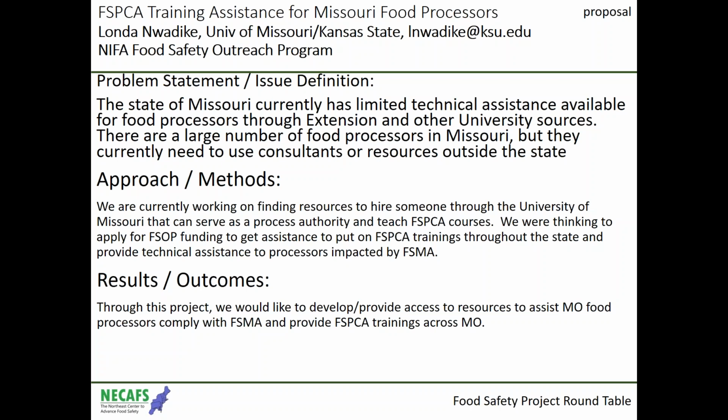But like I said, for me, it's really just trying to develop that capacity. We have a lot of good capacity now on the produce safety side, but we really need to develop capacity on the FSPCA side in Missouri in particular.